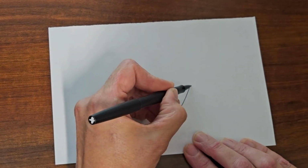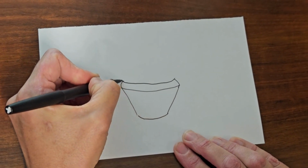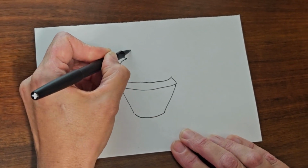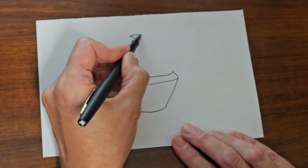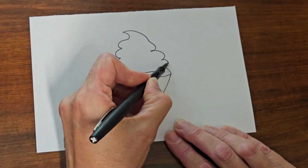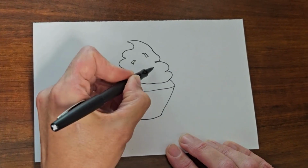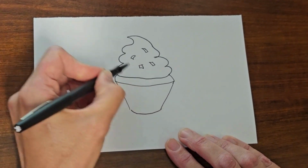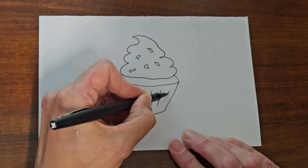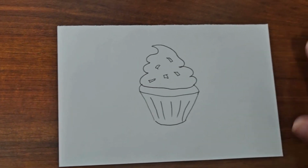Could that be? Almost kind of looks like a bowl. Okay. Oh, looks like a cloud on top there. What could that be? Oh, I think I might know what this one is. I think it might be one of my favorite things. What do you guys think it is? Do you think it could be a cupcake? I think that's correct. It's a cupcake.